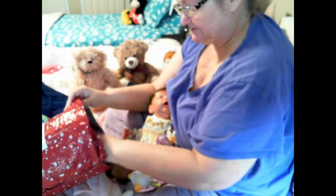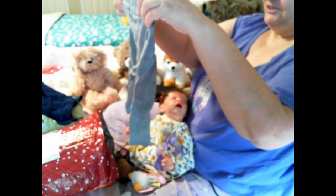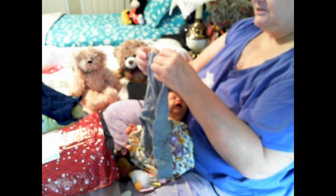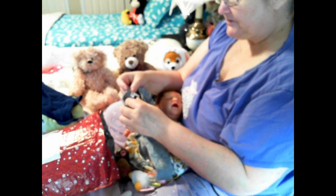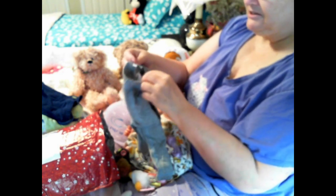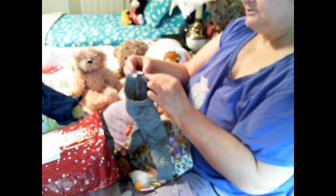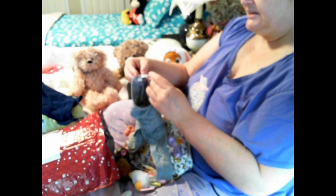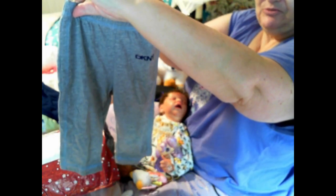And that goes with the shorts, I believe. Oh, and this is by DKNY. And I cannot see the size, but I'm sure that it fits Lizzie. So she's got some little gym pants. Isn't it adorable?